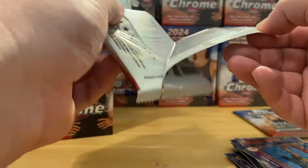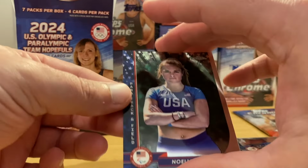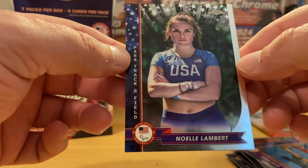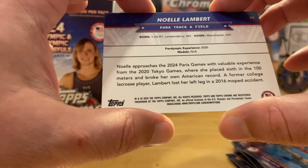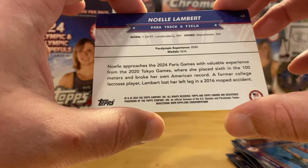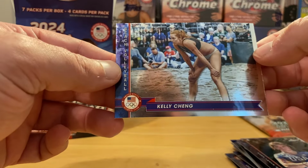Two packs left. One of these should have our hit. I think it's going to be this one if the collation works out right. Nope, I don't think so. Noelle Lambert. She's a para track and field, Paralympic. Born in Londonderry, New Hampshire. Currently lives in Manchester, New Hampshire.